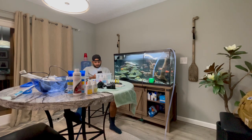The only thing I keep on at this point is the bottom lower side wave maker. And that's just to keep a current flow and a little bit of agitation on the surface of the water once it gets down to that level. So that way there's still some aeration going on in the water.